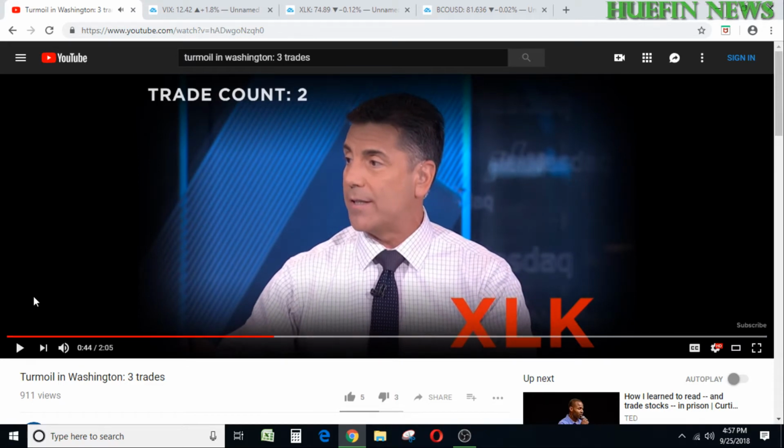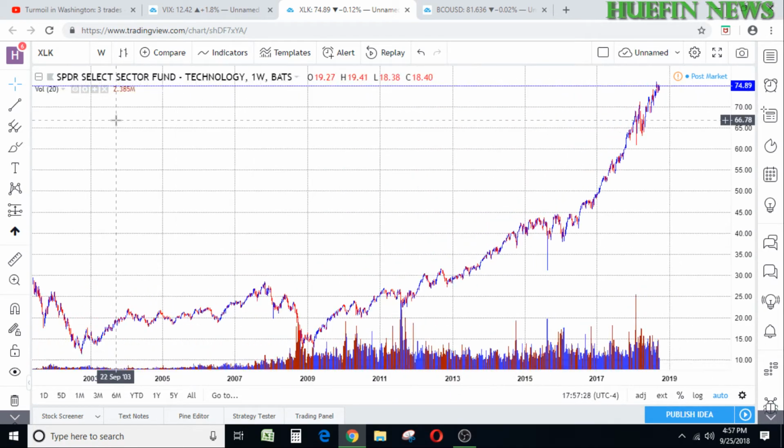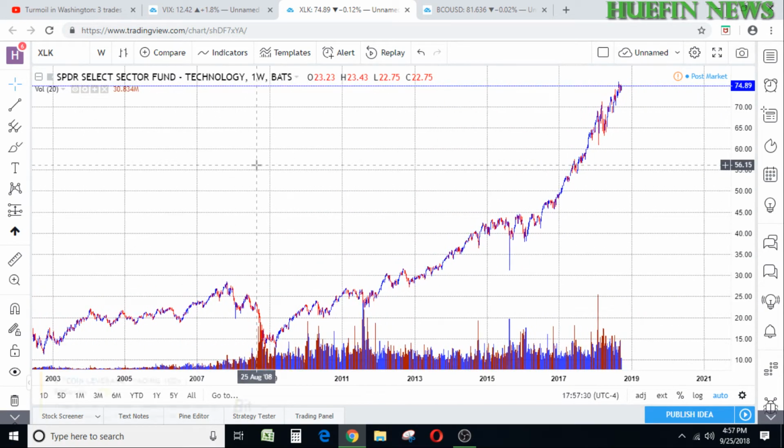So this gentleman says the XLK, the technology sector fund on Spider. Okay, now this is this particular chart. This is the XLK, and this is the weekly chart for this particular fund. So this fund has seen a massive increase to the upside ever since that 2008 market crash. It has seen substantial gains in this particular space.